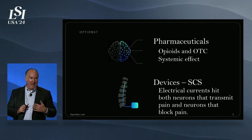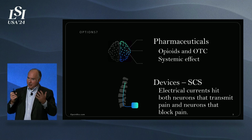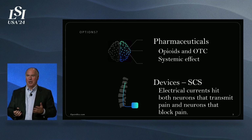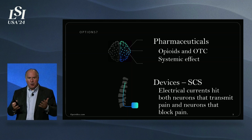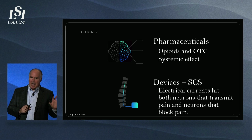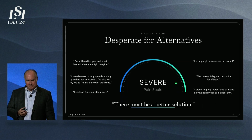One of the patients that had an electrical spinal cord stimulator, she said, every time it turns on, I feel like I'm getting shocked. And the truth is, she is getting shocked. That's how they work. And they modulate frequency, voltage, current, pulse pattern. So they try to get the neurons that block pain to react more than the neurons that transmit pain.